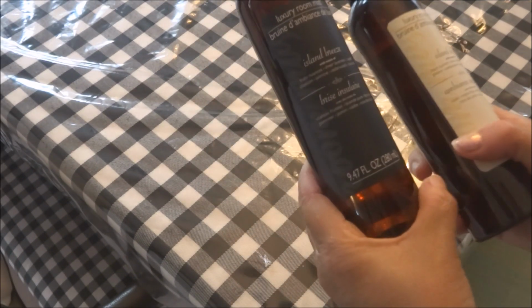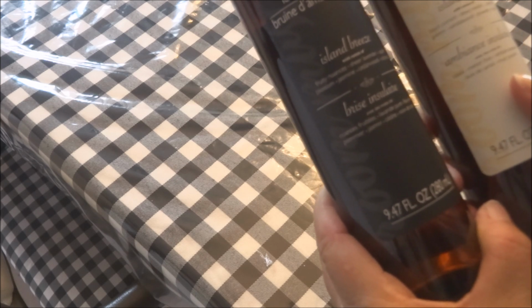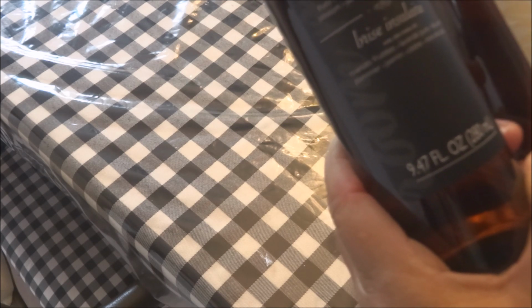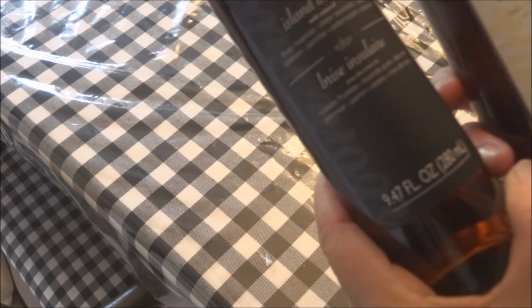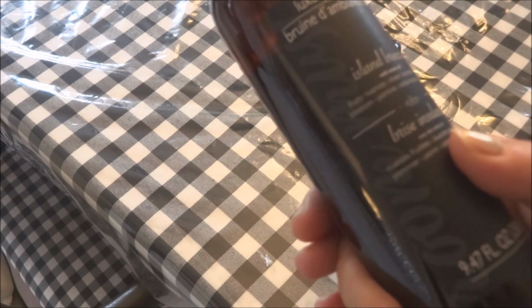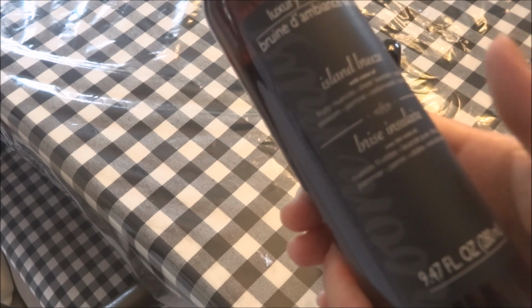I came across these luxury room mist sprays, and I picked them up in the scent Island Breeze and Island Vibe. So Island Vibe has notes of black currant, dewy melon, watery greens, sandalwood, and powdery musk. And then the Island Breeze has fruity nuances, sheer lavender, apple blossom, jasmine, cedarwood, and coconut. They are 280 mils. I've not tried them before. So I'm kind of excited to see how these are.